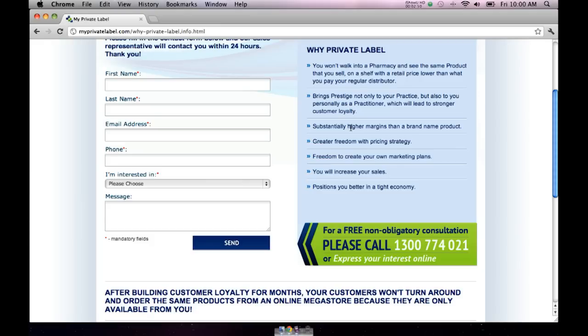Greater freedom with pricing, that's what I just mentioned. Freedom to create your own marketing plans, and this is the best element of it. You can position the products the way you want. You can position them as the description describes them, or you might decide that this product is not, for example, boosting immunity, or actually it is, but that might be a side effect, and you push it as a weight loss product for increased metabolism. So there are lots of different things you can do with it.